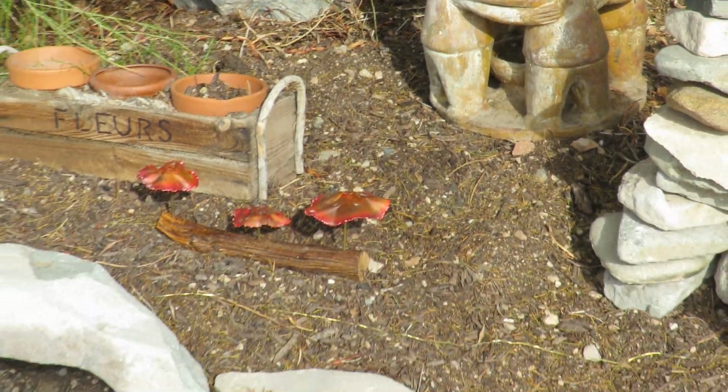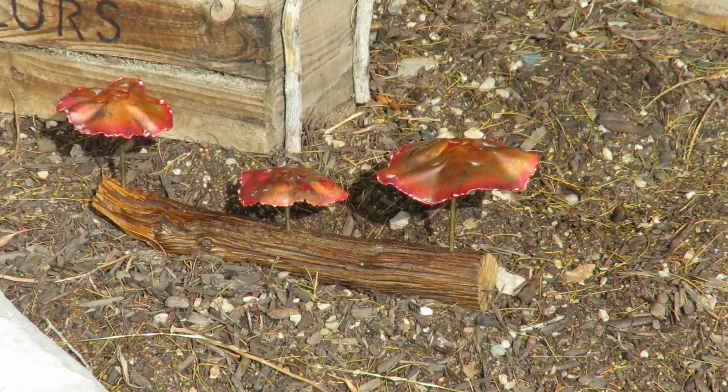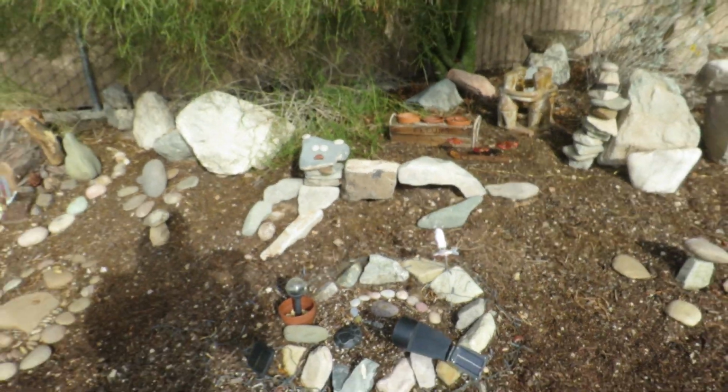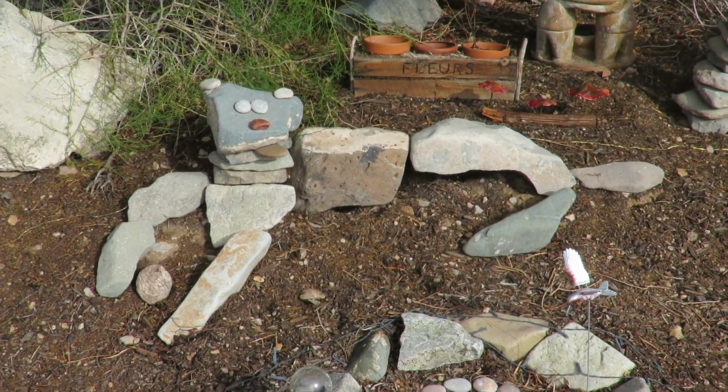Oh, and then the new mushrooms popped up. Oh my gosh, do you see how fun those new mushrooms are? 3 mushrooms right there on a log. Oh, and here's the puppy dog, man. The puppy dog is a favorite here, and oh my gosh, this puppy dog, I call it a rescue dog.